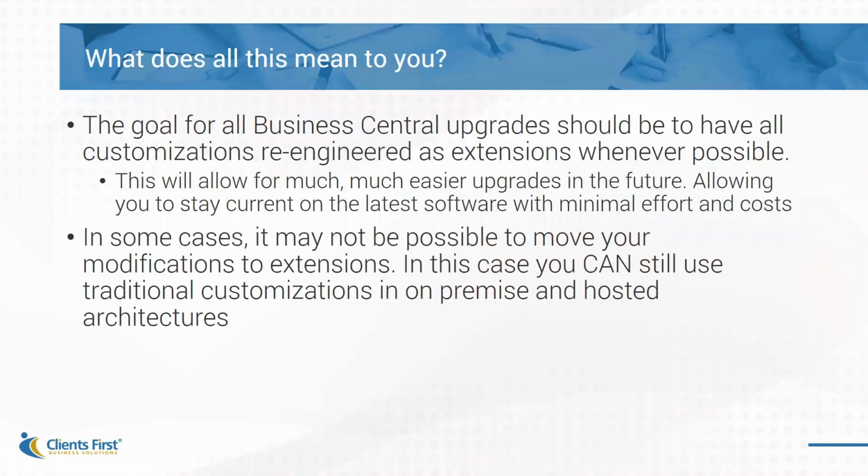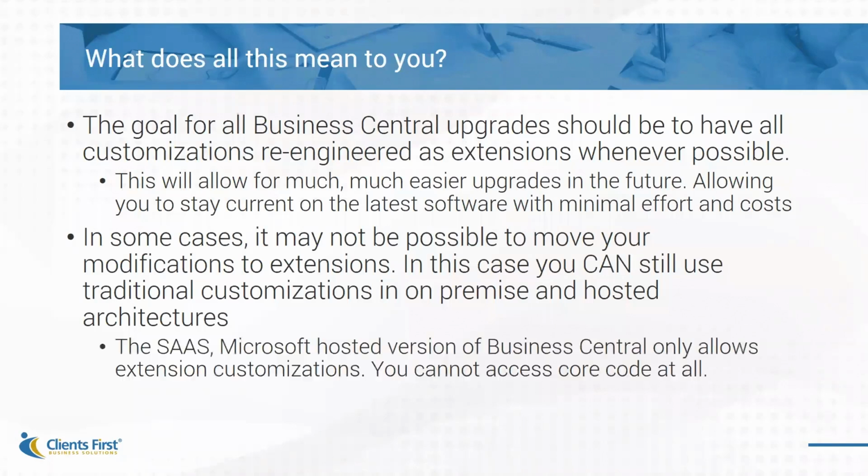And as I said, in some cases it may not be possible. In this case, you can still use traditional customizations in the on-premise and hosted architectures. And that's what we want to know, at least under the current condition. The SaaS Microsoft hosted version, we must note, is one where extensions can only be used. You cannot modify the core software in the SaaS or hosted version from Microsoft.